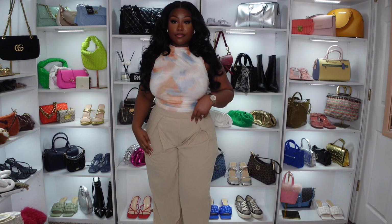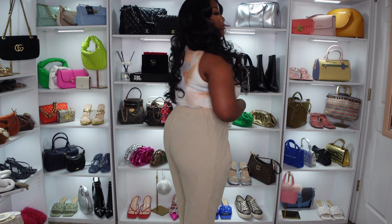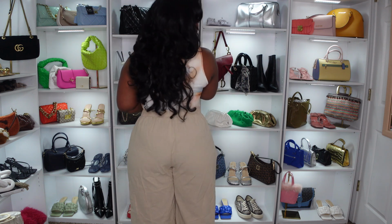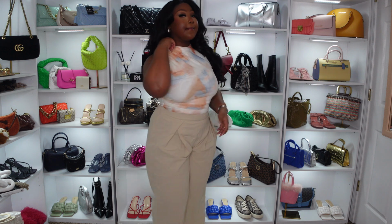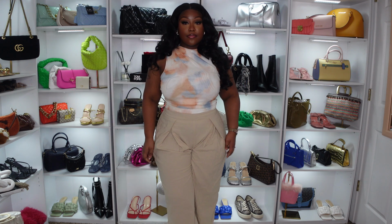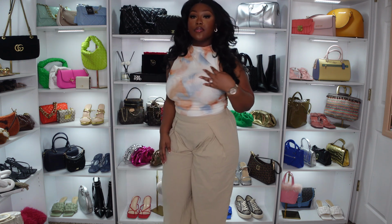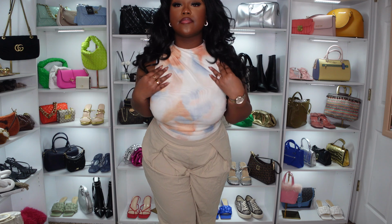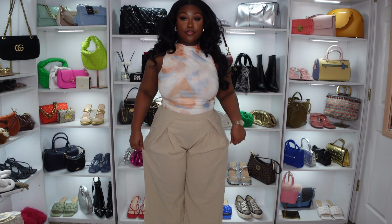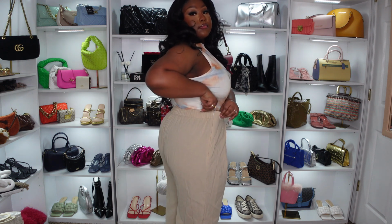Now this is my outfit for Sunday brunch, because excuse me, what? Girl, you can't tell me that this doesn't look good. I saw this top and I found a pants that this could go perfectly with. And girl, just look how the colors blend right in together. I love this. I paired it with one of my bags that I haven't worn in forever, and I absolutely loved how it looked.